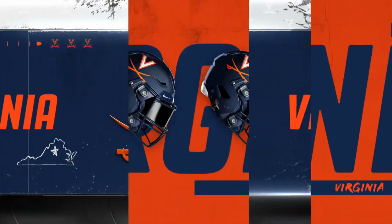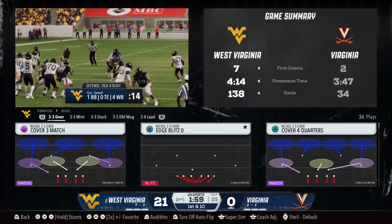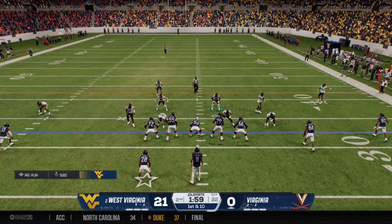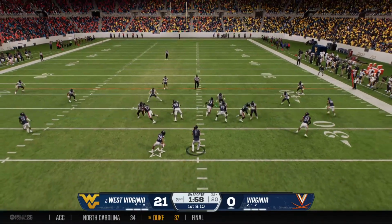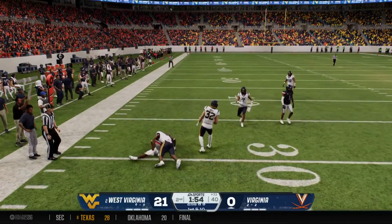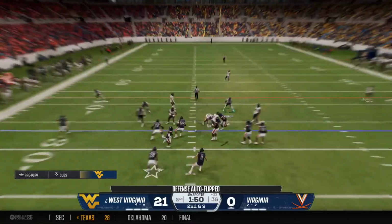We've reached the 2-minute timeout, and a score on this drive would do wonders for their confidence. First snap of this drive will come from their own 32. Hold it, finds his man on the left. And the defense holds firm. No pickup at all on that play.